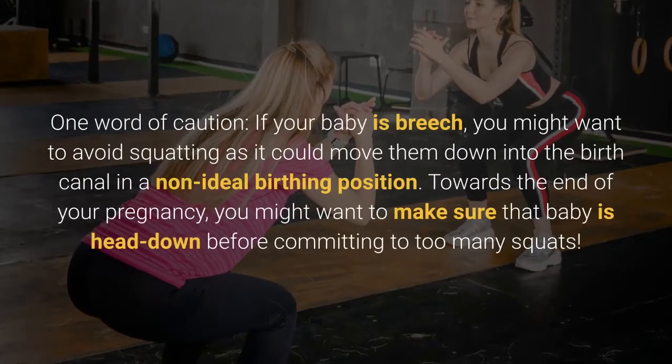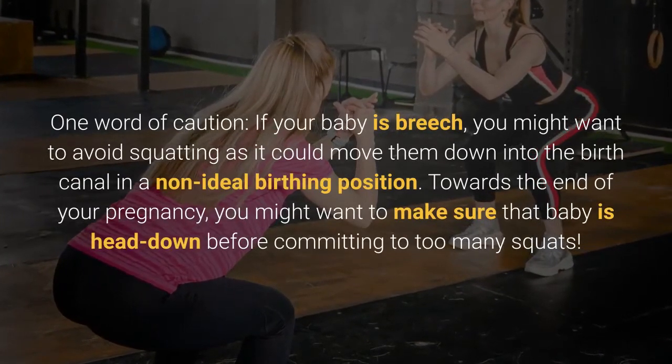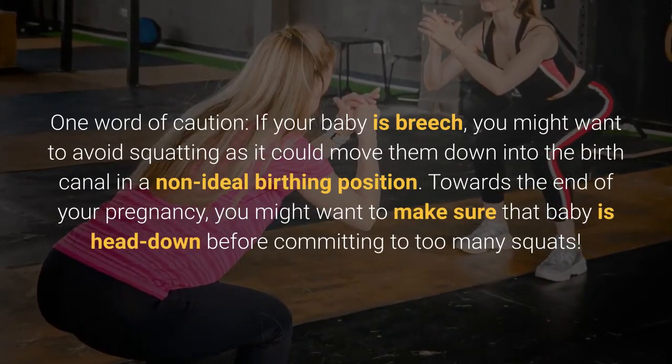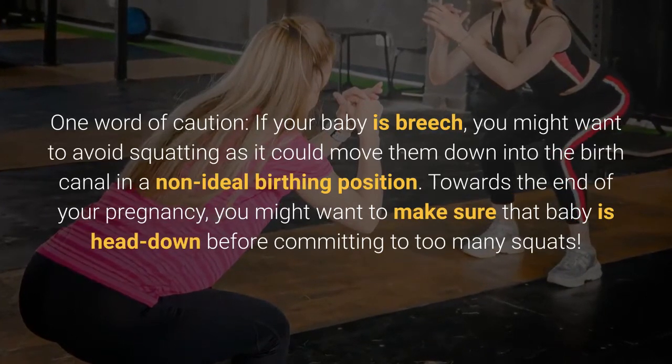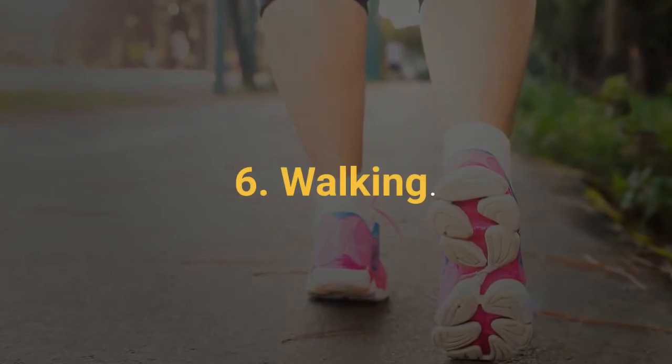One word of caution: if your baby is breech, you might want to avoid squatting as it could move them down into the birth canal in a non-ideal birthing position. Towards the end of your pregnancy, you might want to make sure that baby is head down before committing to too many squats.